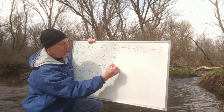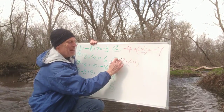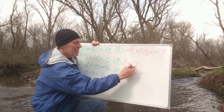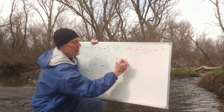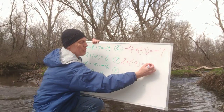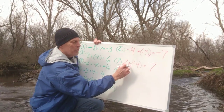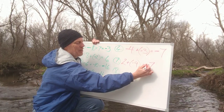Number 7, 2 plus a -9. This is a +2, a -9. Since these are different signs, we're going to find the difference between the two. That means subtract 9 minus 2 equals 7. Which one's further from 0, 2 or 9? 9 is. So this will be a -7.